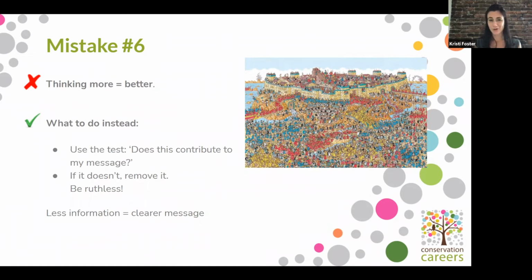If the answer is no, and it's not adding anything to help your case, then just remove it and be ruthless with it. So the less you've got in your application, the more your key evidence is really going to stand out, and the easier the employer's job is going to be. So message here, less is more. Less is always more, yeah.